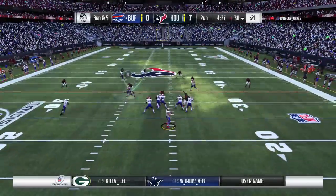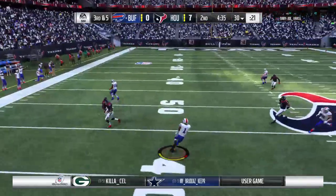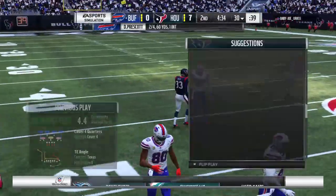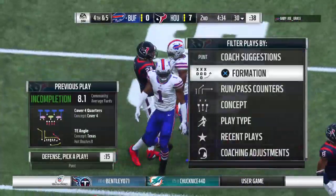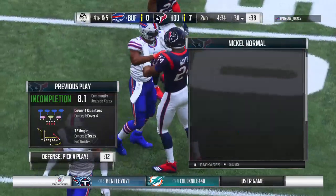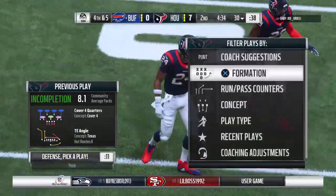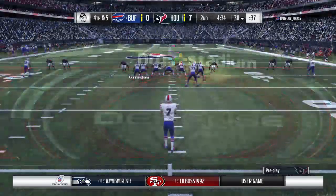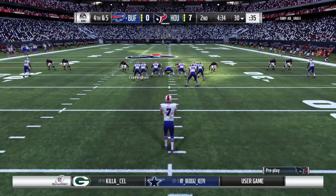Looking to throw, Prescott. And this is going to be incomplete. Certainly looked like they were getting ready to convert there on third down, but what an effort to get his hand on that one, knock it away, and brings up a fourth down decision. On fourth down, here's Brian Anger now to kick this one away.